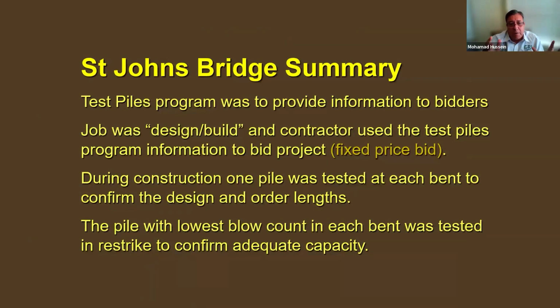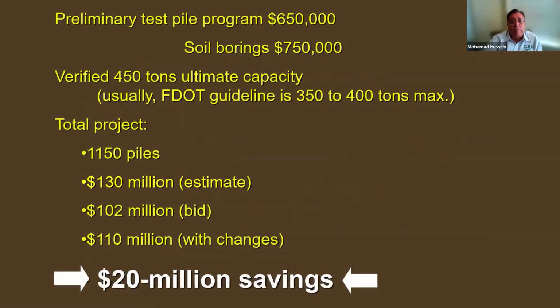To summarize the findings, the pre-test pile program information was used, and additional testing was performed during the production process at various locations as planned and also as needed. So if a pile did not take up capacity, then setup was utilized by testing and restrike. As a result of all of that, including the cost of the test pile program and so on, the anticipated bid was $130 million, and then the saving was $20 million for the project.